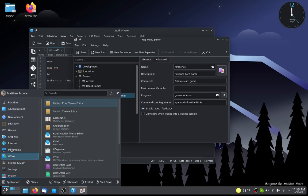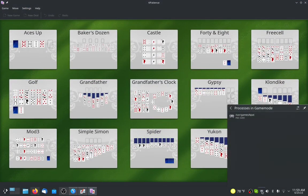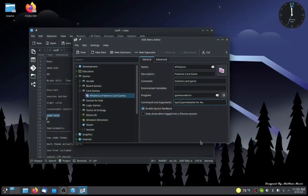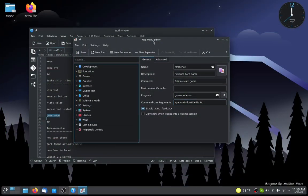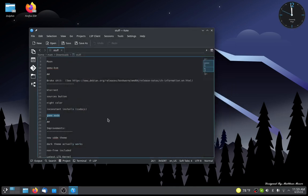So now if we come back and launch the same game again, it launches, and we have our game mode indicator right here telling us that it is running with game mode active. So that's kind of weird, but that's what you have to do. Now, I wouldn't call that a bug or something that's broken, like I have it written in the notes here, but it is something that did change, that did throw me for a bit of a loop, and it took me a while to figure it out.